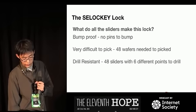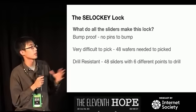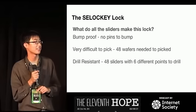Okay. So what do all these sliders make this lock? It's bump proof. There are no pins to bump. Well, you can try bumping downstairs if you want to know what that is. It's very difficult to pick. So has anyone tried to pick around 48 different wafers separately? No? Okay.